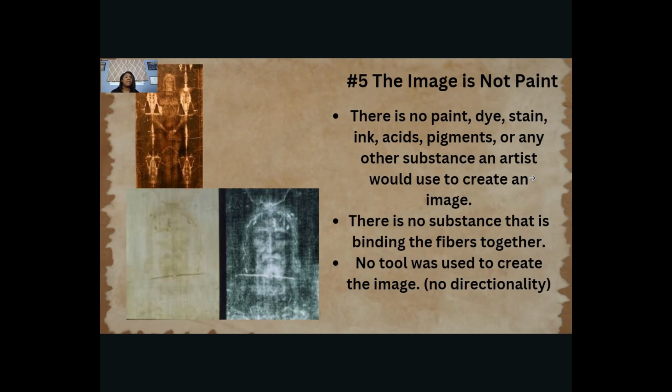And next, the image is not paint. There's no paint, dye, ink, stain, acids, pigments, or any other substance that an artist would use to create an image. There's no substance that's binding the fibers together. Also, no tool was used to create the image.